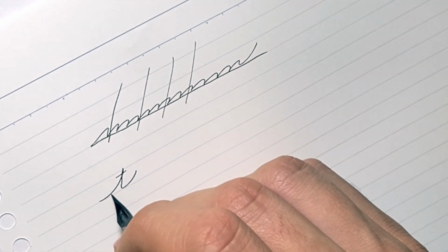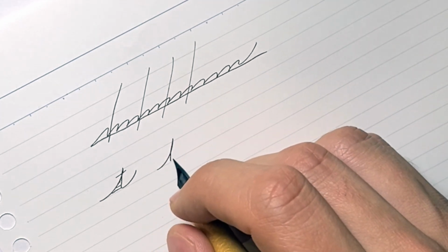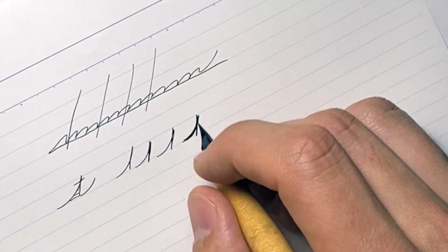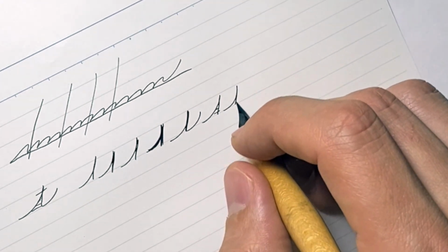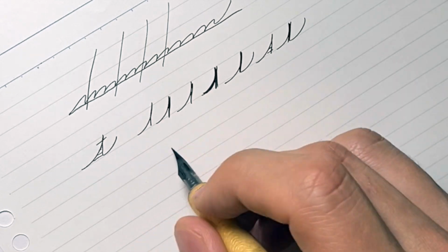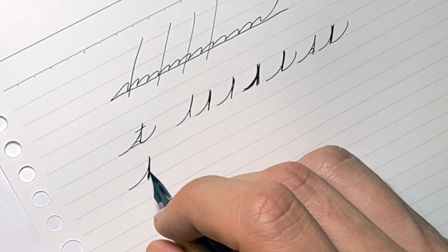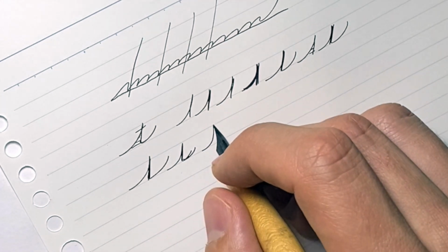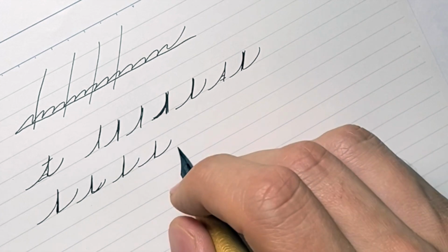You could say, all right, in this T, I don't really like how much space I'm leaving there. So I'm going to focus on just that first part of the T, maybe even do a little retrace on that first part to really close up that gap. And then you can even focus in a little further and say, all right, I want to work on this exit, this turn here at the bottom. So you could say, all right, I'm going to do a little retrace down here real low and then come out. And this just gives your brain more time to think about the letter, think about the form, think about that turn, think about that very specific thing you're working on.